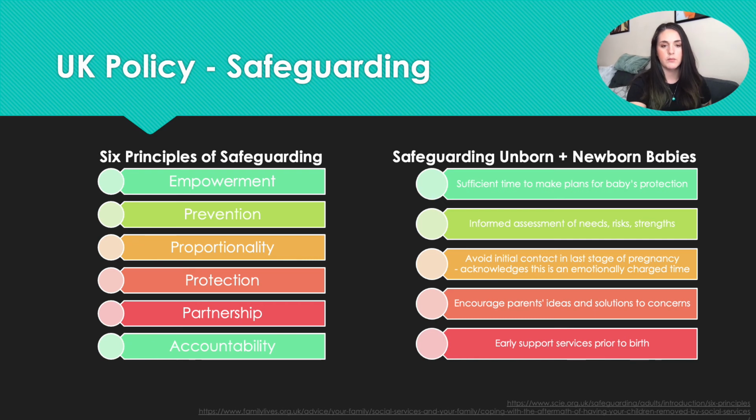So what does safeguarding mean when it comes to unborn and newborn babies? As I mentioned, if a practitioner determines any significant concerns or risks, they make a referral to children's social care if there are significant concerns for the safety of the unborn baby or any other children in the family. So a referral must be made at the earliest opportunity in order to provide sufficient time to make adequate plans for the baby's protection once born, and provide sufficient time for a full and informed assessment of the needs, risks, and strengths to support the baby from birth. From my understanding, this involves the parents.